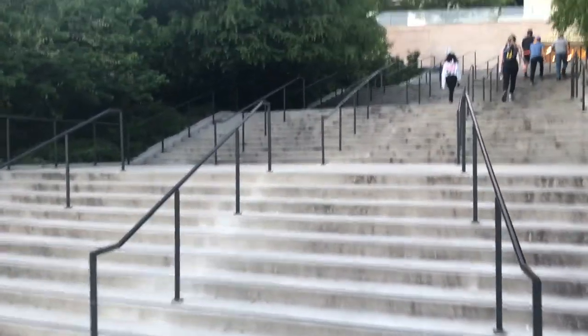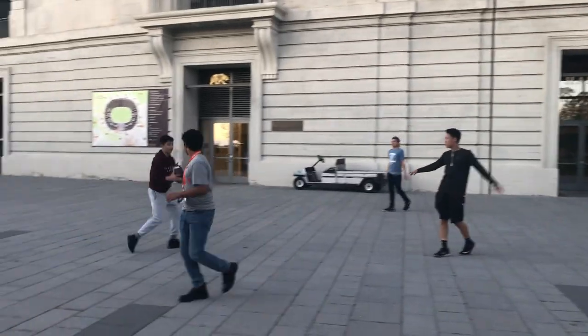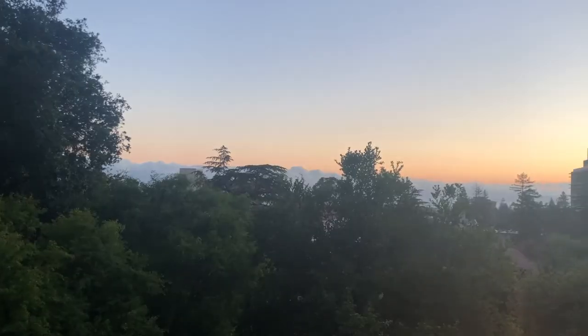We're doing something a little different tonight and we're walking to the football stadium to watch the sunset. We made it to the stadium.